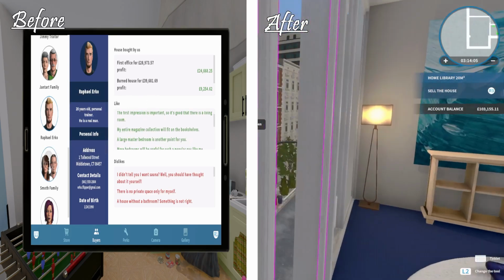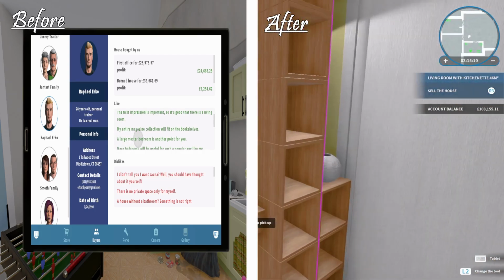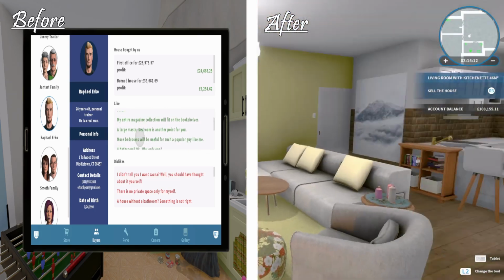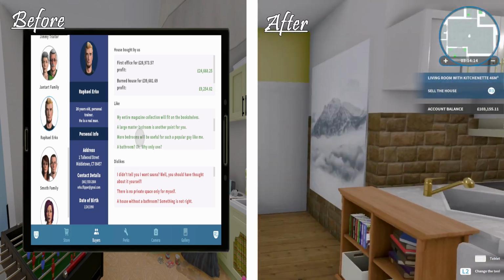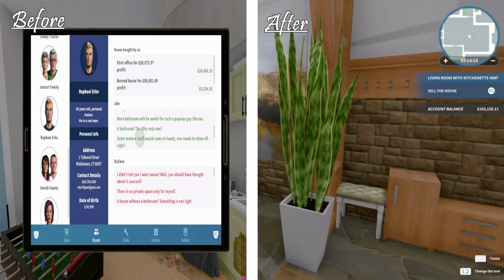So yeah, that is the house. This is the Arthur tour complete. Ignore that glitching. So yeah, you'll have to let me know what you think of the place. As I say, I didn't do it for a specific buyer. This was just a series circuit inspired house.